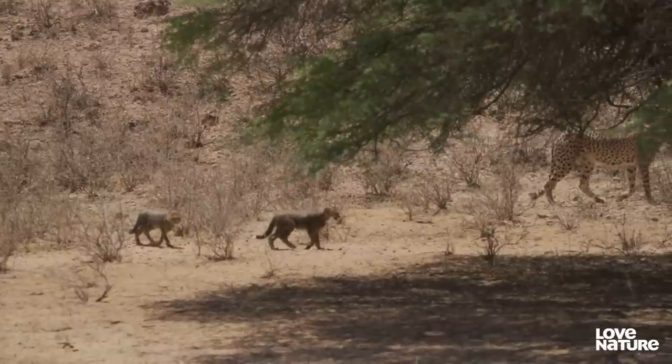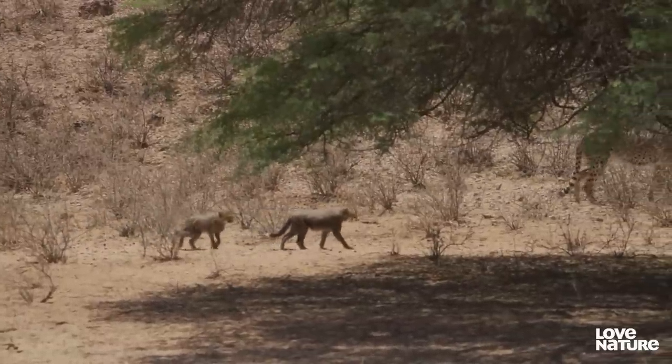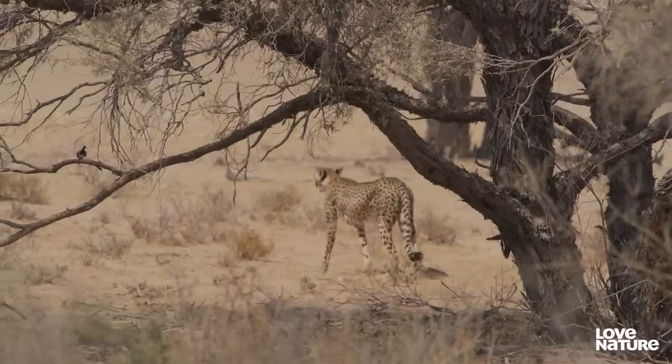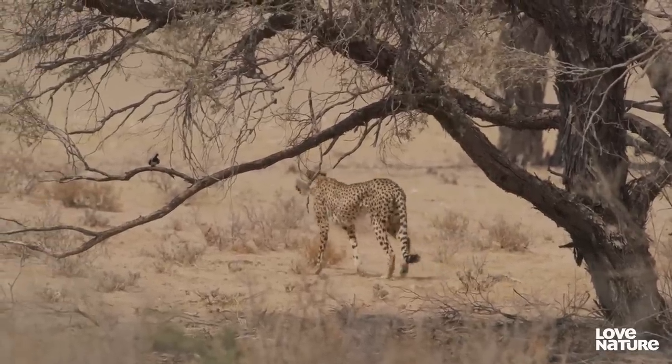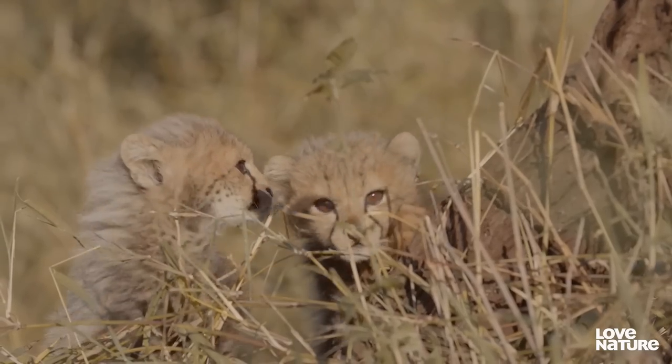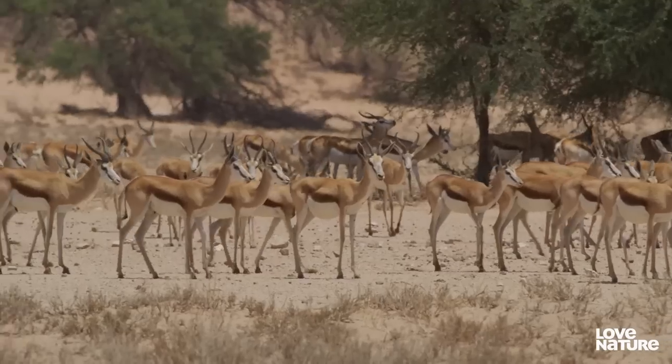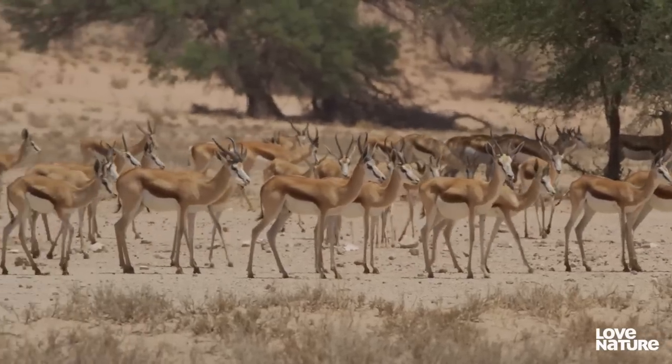First, she hides her young carefully in the shadow of a bush. The cubs are interested in hunting, but it is too dangerous for them. For the time being, they must learn by watching. The springboks are heedless of the danger.